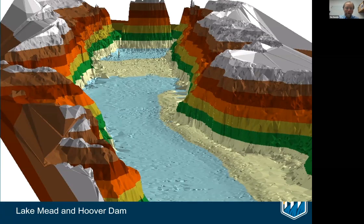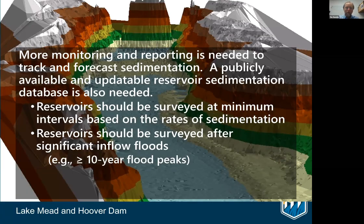This happens to be Lake Mead and Hoover Dam, and more monitoring and reporting is needed to track and forecast sedimentation. A publicly available and updatable reservoir sedimentation database is also needed. We started that amongst the federal agencies. It's just not available to the public just yet. And then reservoirs should be surveyed at minimum intervals based on the rates of sedimentation, and reservoirs should be surveyed after significant inflow floods, like greater than 10-year flood peaks.